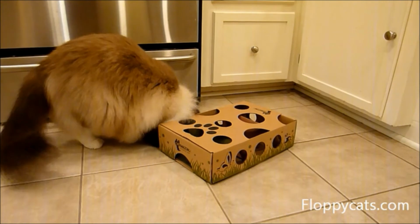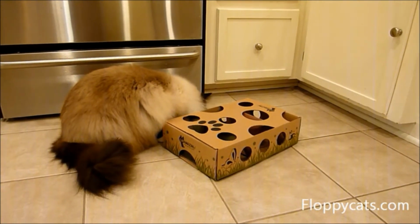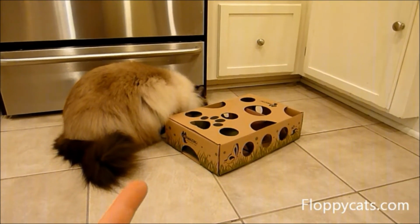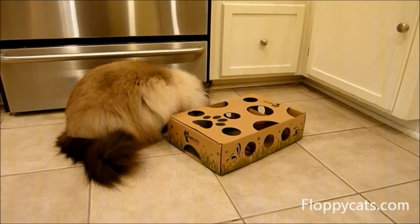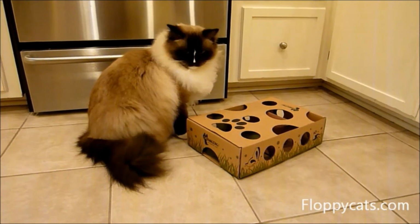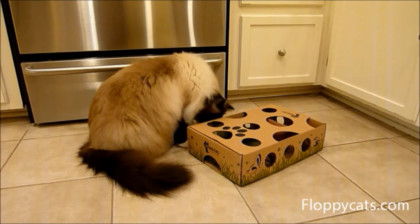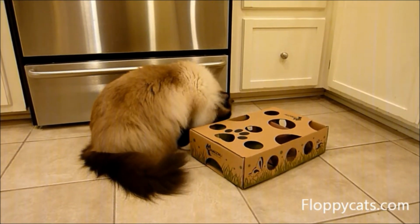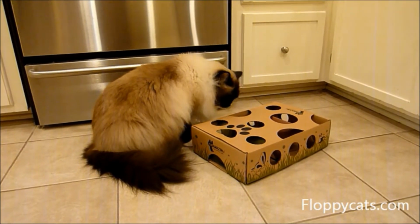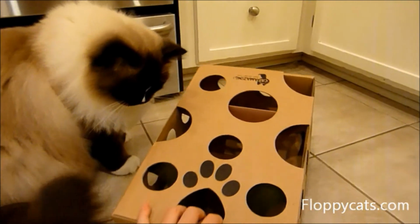But that's another important thing. If a cat isn't allowed outside and doesn't have the freedom to get that kind of exercise, then it's important to have interactive cat toys like this that are going to keep their mind stimulated as well as their mouth. And I'm not advocating letting your cats outside. I'm just saying that usually they would get a lot of exercise in the wild that they're not going to get anywhere else. If you have any questions, please don't hesitate to ask.